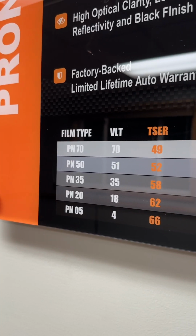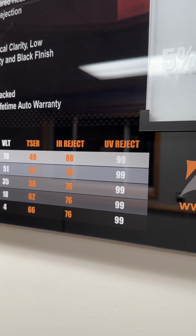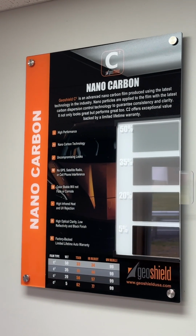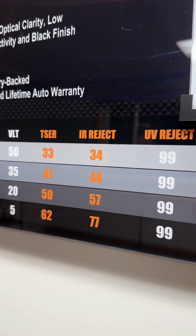So if you're looking to reject a lot of infrared, that's where you're going to be looking into the ceramic films. Across the board, all films, even dyed, reject 99% of UV. With that being said, carbon tint is going to be a really good option if you're only looking for aesthetics and privacy. If you're not too concerned with heat rejection, it's a great option to go with, and it's going to give you the long-term durability, and it's not going to fade on you.